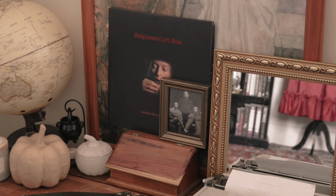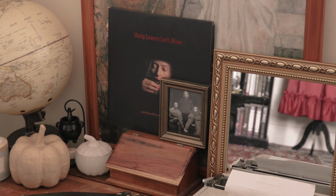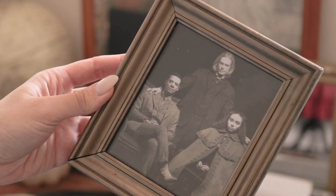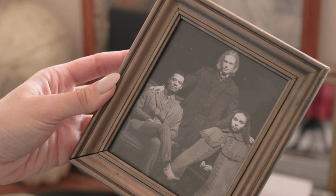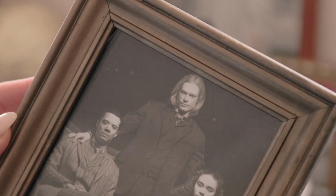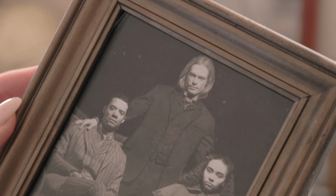Another little frame I have stacked up on this vintage box may not surprise anyone who's been following me for a while. As you may know, I'm a huge Anne Rice fan, and I absolutely loved the Interview with the Vampire series. And I just loved this photo of Louis, Lestat and Claudia so much that I just wanted to put it in a frame somewhere in my room.